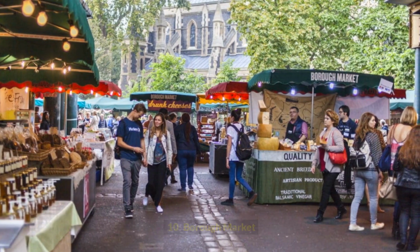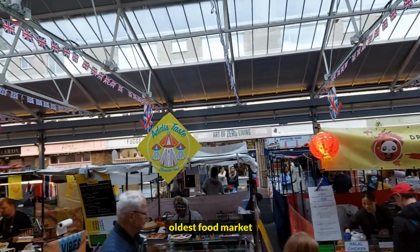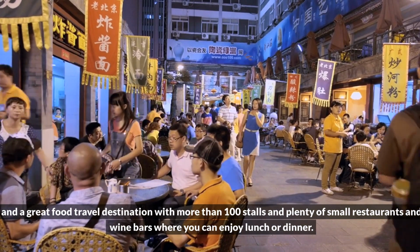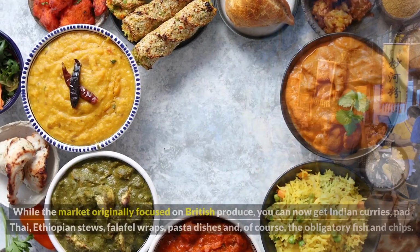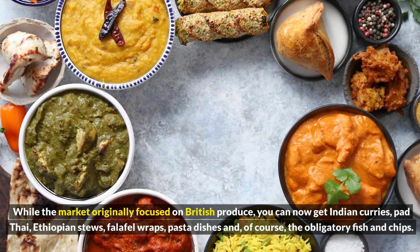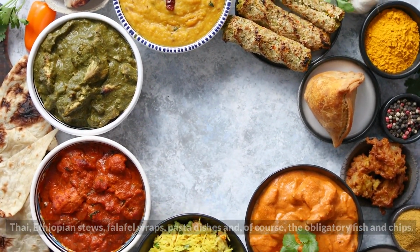10. Borough Market. Dating back to the 13th century, Borough Market, on the south side of the Thames, is London's oldest food market and a great food travel destination, with more than 100 stalls and plenty of small restaurants and wine bars where you can enjoy lunch or dinner. While the market originally focused on British produce, you can now get Indian curries, pad thai, Ethiopian stews, falafel wraps, pasta dishes, and of course, the obligatory fish and chips.